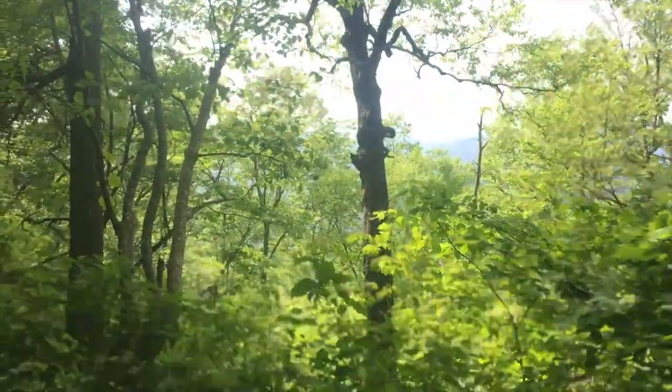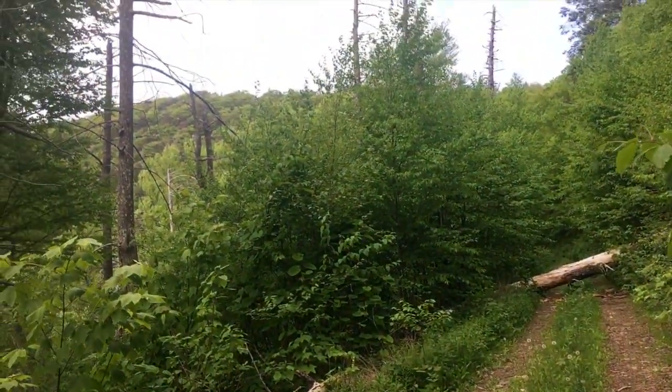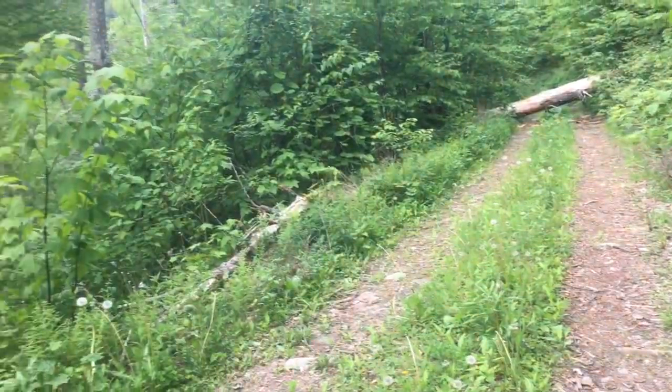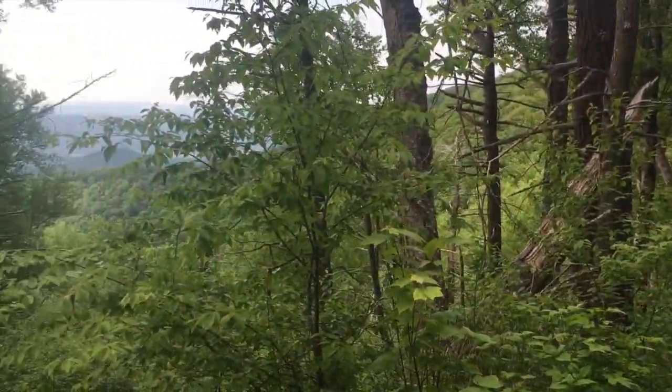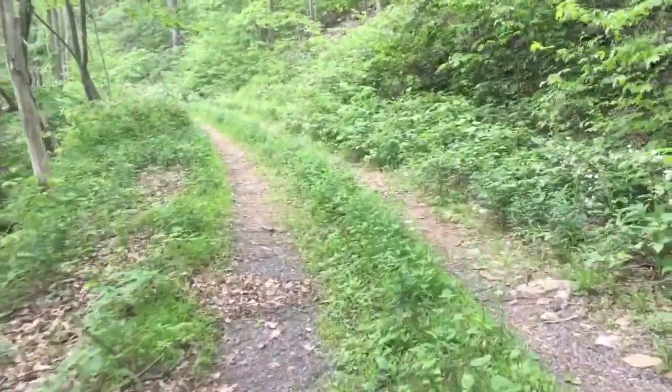And during the fall, yeah, you know it's gonna be awesome during the fall, but I wouldn't walk on this road during the fall. I mean, it's a hunter's road, it's for hunting. So yeah, you'd wanna be wearing orange and you wouldn't wanna disturb hunters, and I wouldn't hike this trail during hunting season. I'm just saying.